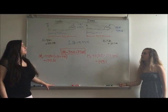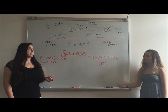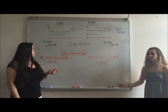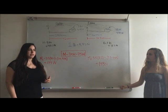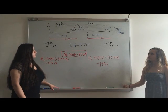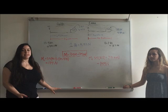Here we have a diagram of me and Emma's arm, and as you can see, the axis of rotation is the shoulder. And we measured the length of our arm to our bicep, and as you can see, I have 3 centimeters longer than Emma's bicep does. And then we also measured the whole length of our arm, which mine was 2.5 centimeters longer.